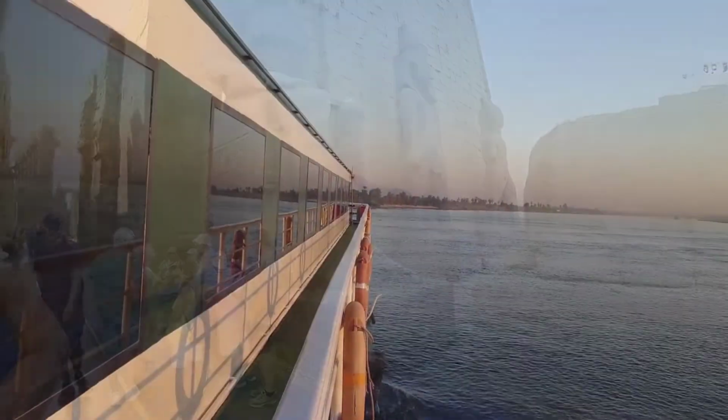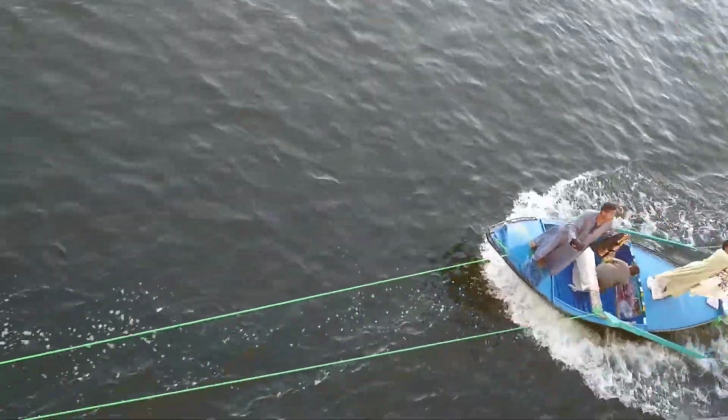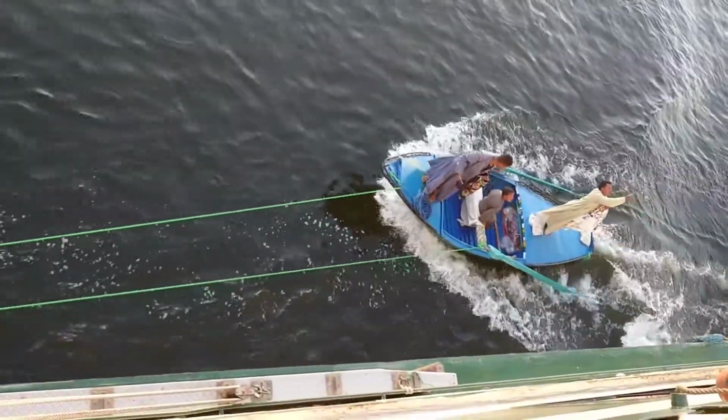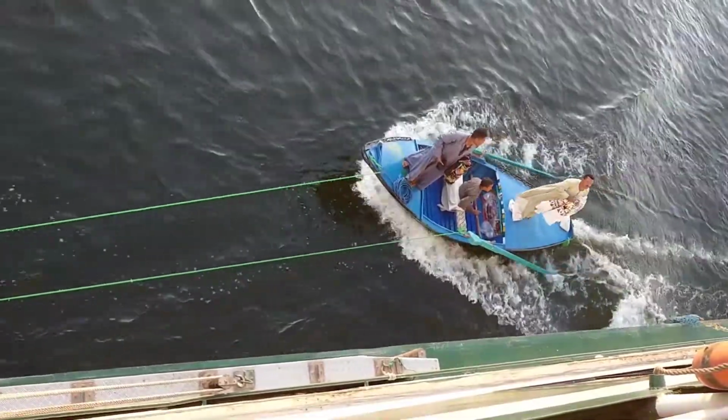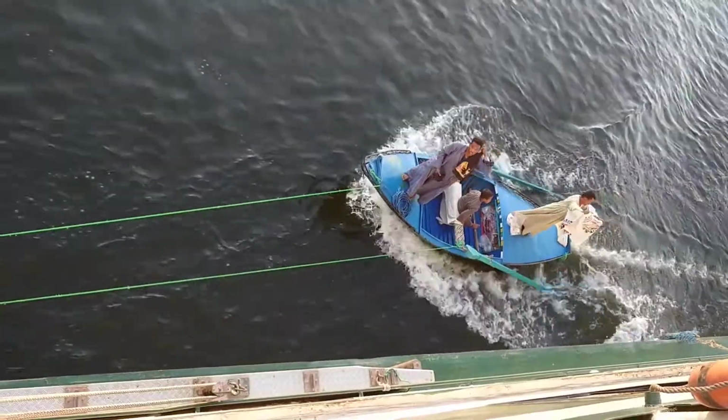Well, here we are cruising along the Nile. The sun is on its way down, and interestingly we have a bunch of guys trying to sell us something. What are they selling? Various robes, scarves, all that kind of thing. Interestingly hooked onto the side of the boat.